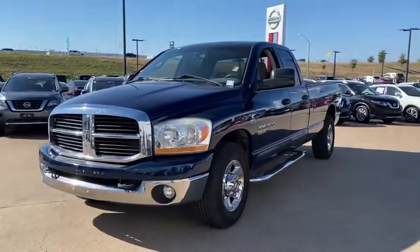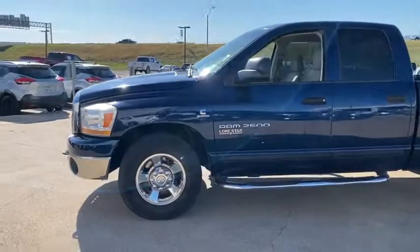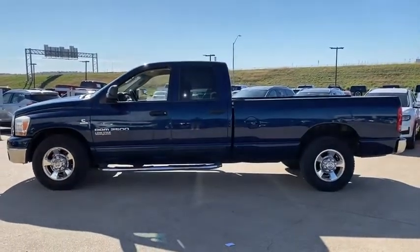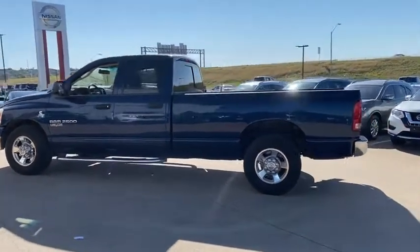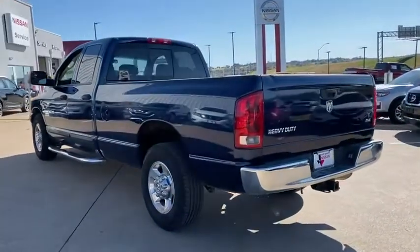Looking for the right vehicle? Check out the 2006 Dodge Ram Pickup 2500. The Ram 2500 is built with sturdy hydroformed frames and capable four-wheel drive options to handle the toughest job site terrain while maintaining a smooth ride. This vehicle has less than 70,000 miles.